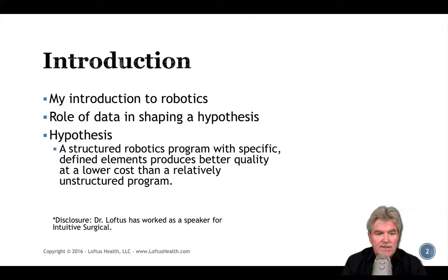So the first thing is introduction. My introduction to robotics. First off, my background is in general surgery. I worked for years as a trauma surgeon. I never used a robot in my practice at all. I didn't think I was going to be needed at all. I did some general surgery, and I just never really imagined myself using a robot in the future.